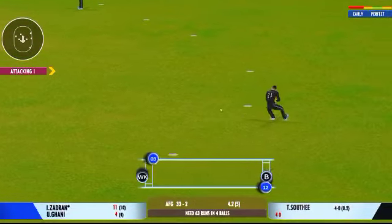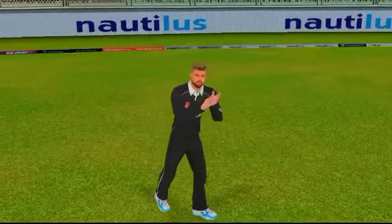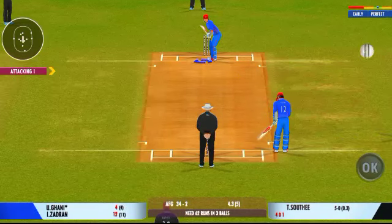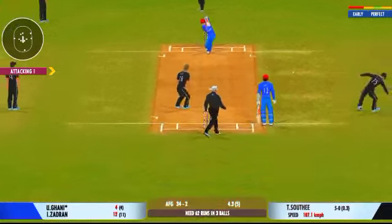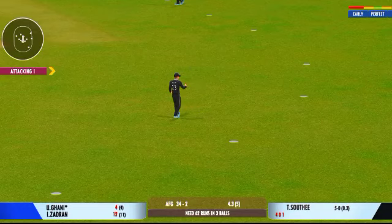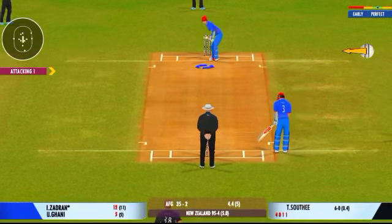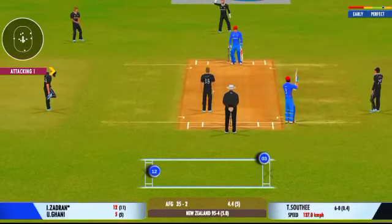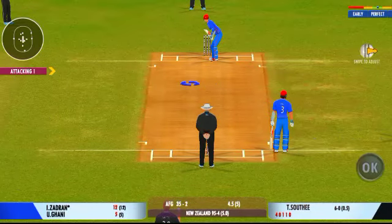Good shot for a single. Couldn't time that as well as you'd have liked. I tell you what, the slow ball won't be a bad option on this pitch. Last ball coming up.